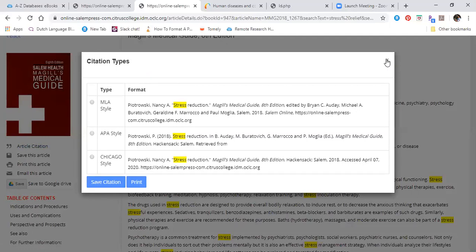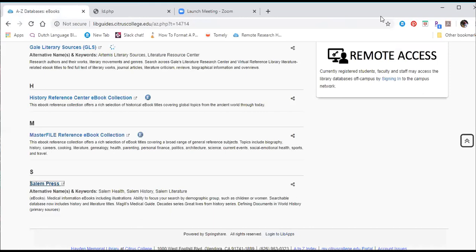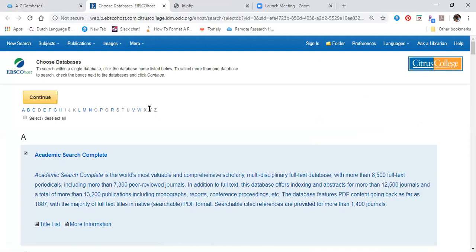Okay, so what we're going to do now is go back to our databases. I'm going to go back up here to the top and click all, clear all filters, because now I want to look at all of the databases we have. And the one I'm really interested in is EBSCO Host Multiple Databases. That's here in our popular databases. So if I click on that, it is going to give me multiple databases here.